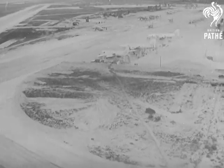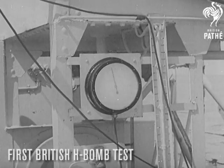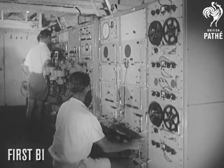Cassidy Airfield on Christmas Island in the far Pacific, waiting to make history. For Britain's first hydrogen bomb is about to be exploded.